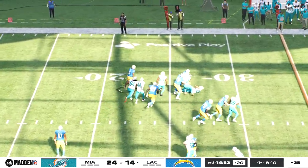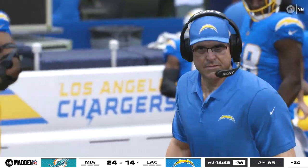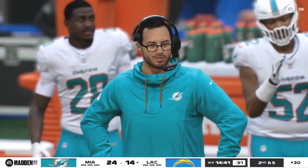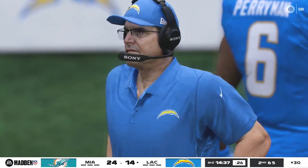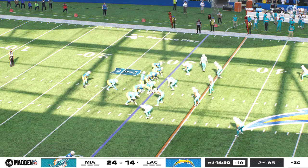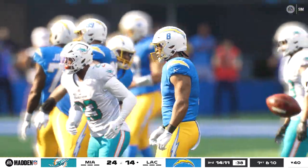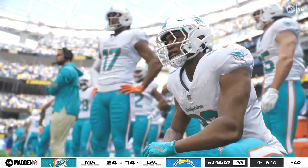Here's Hampton. And he'll take this up to the 30. Pick up the 5. The ball carrier, Tyrell Dodson on the tackle. It's a gain of 5. Brings up 2nd and 5 at the 30-yard line. They'll go again with Hampton. It's a gain of 10 yards, and the Chargers have the 1st down.